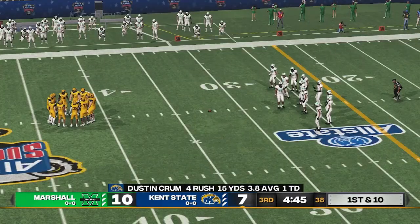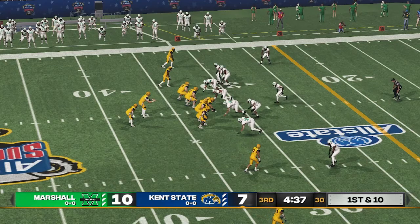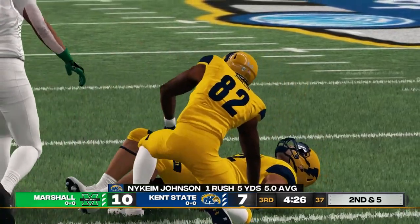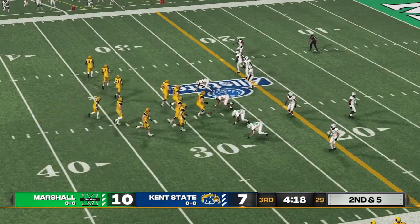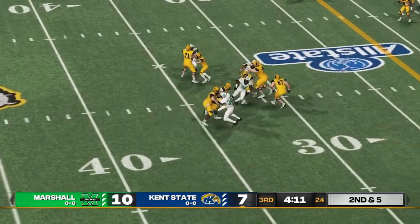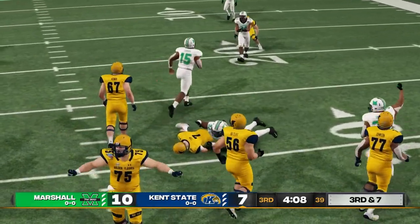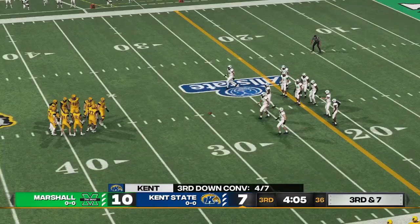They're eating up a lot of field on this drive. I'm really impressed with their ball control. Brought down. Woo, defense, let's go. Let's go. Second and five coming up here. Ball on the 28. Black five. Now he's scrambling, and he's going to come up with a sack. It's the ninth play of the drive.